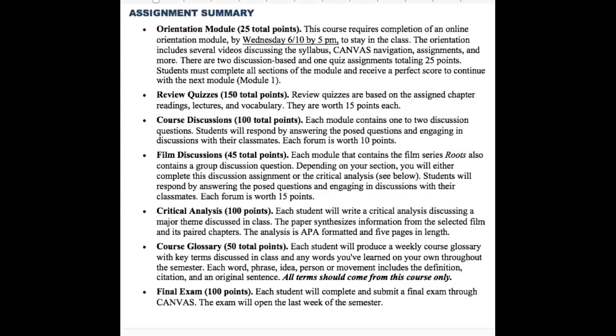All right, let's keep going. You have review quizzes. These are based on assigned chapter readings, lectures, and the vocabulary for that day. They are all worth 15 points each for a total of 150 points. You also have course discussions. Those will be those group discussions. Each module will contain about 1 to 2 discussion questions. Students will respond by answering. Each forum is worth 10 points for a total of 100 points.